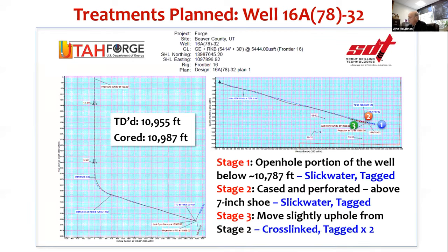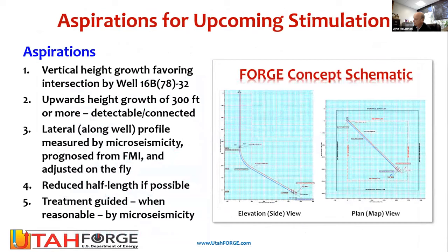The final zone would be about another couple hundred feet up hole, and that would be using a cross-linked, much higher viscosity fluid. And that would be tagged with a discrete tracer and also with a man-made proppant. But this proppant is a very, very fine mesh micro proppant that probably isn't going to impact the viscosity of the fluid whatsoever.